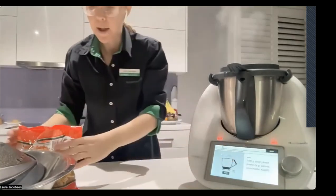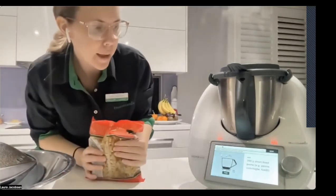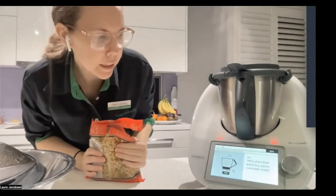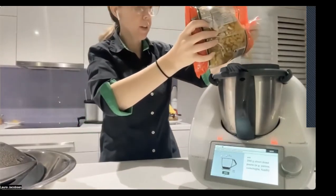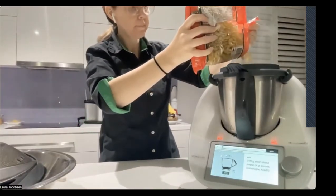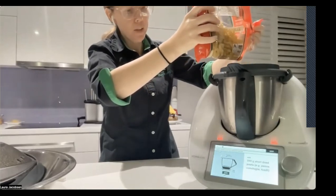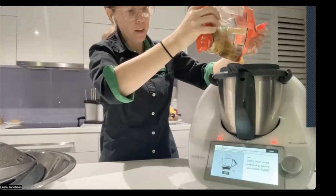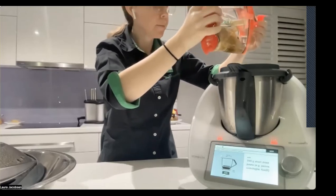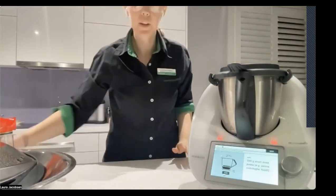Okay, so we're going to add some pasta. It says to use short dried pasta, like penne, fusilli. I don't know what that word is. I'm just using elbows because that's what jumps out at me. And just watching the scales as I pour it in. Doesn't matter if I go a bit over, because I can see there's room in there. As long as you don't go over the max line, you're all good.